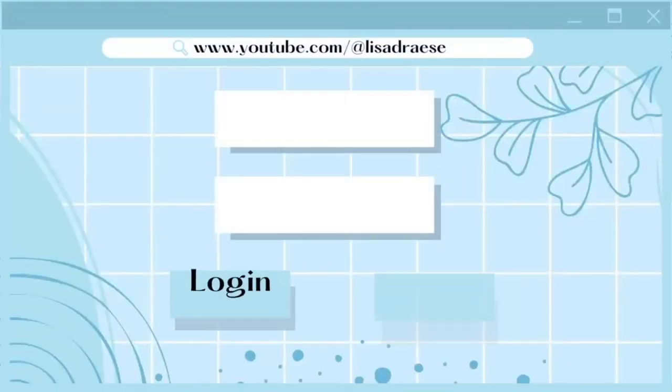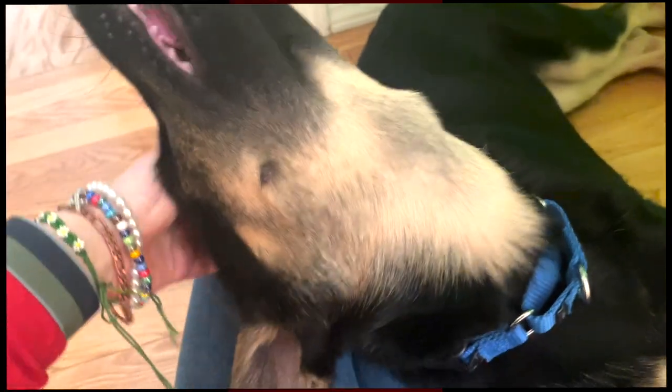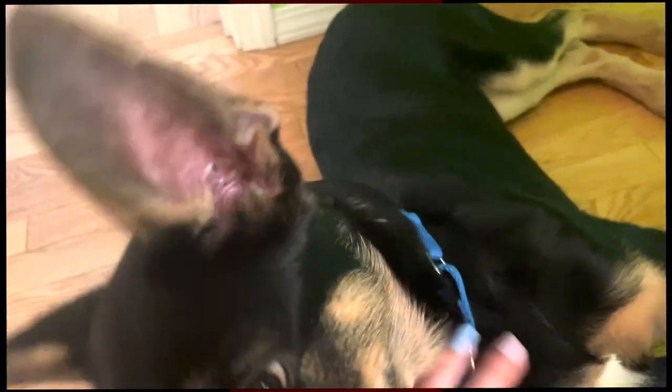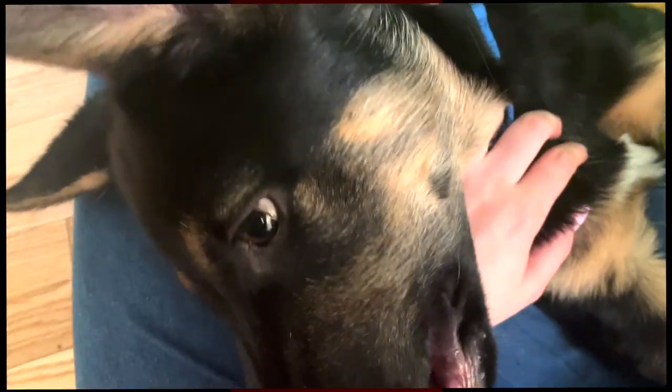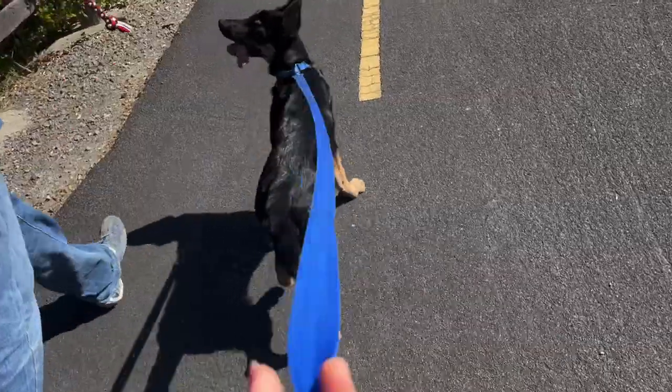Today I'm showing you guys my puppy Milo. This is Milo, he's almost 5 months old and we got him when he was around 8 weeks old. As you can probably tell, he's a German Shepherd Border Collie mix. He's very energetic and playful and loves playing with rope toys, this squeaky sloth toy, and chasing his own shadows.